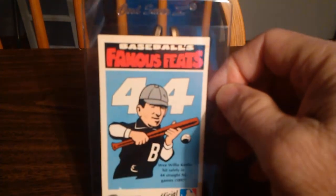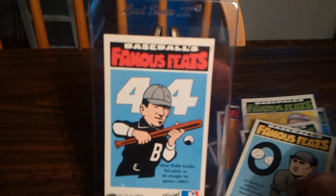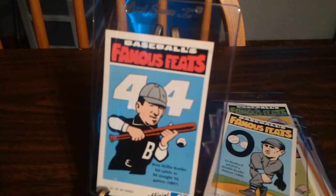And finally, the last card here is Wee Willie Keeler. Hit safely in 44 straight NL games back in 1897. And pretty good feat there. But anyways, I just wanted to show a few of these cards off. And like I said, I really like the color of them. I found them in some old cards that I had back when I was collecting, and hung on to them. They seem to be in pretty nice shape.